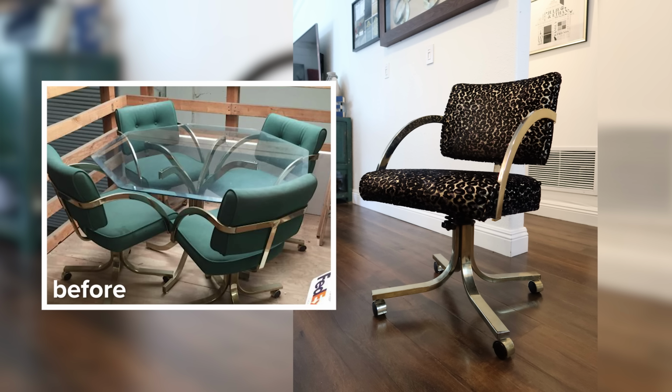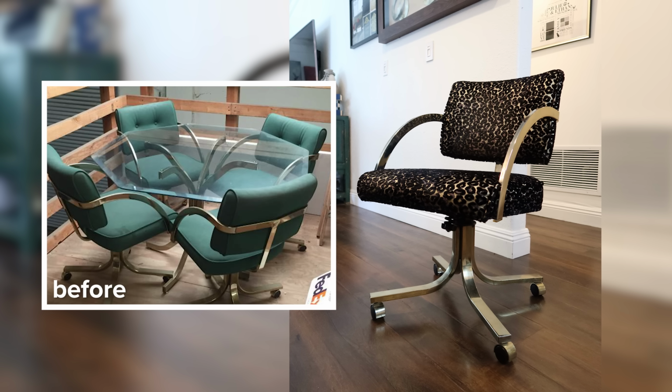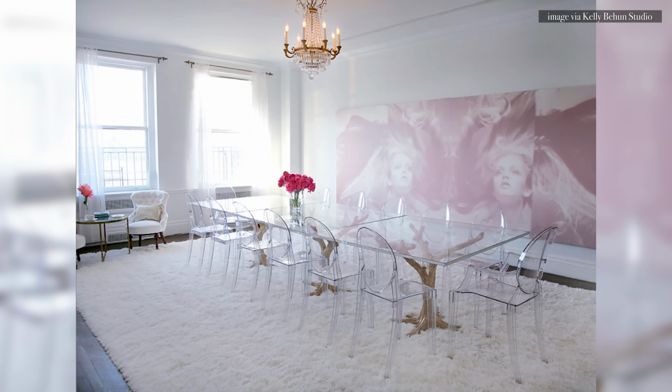You may remember from my thrift flip video that I sourced my dining chairs from Craigslist. I found these really comfortable upholstered office chairs. They looked comfortable. I just had to reupholster the fabric in my favorite pattern and they were good to go for my dining room. Beware that the most stunning chair you find might not be the most comfortable to sit in.